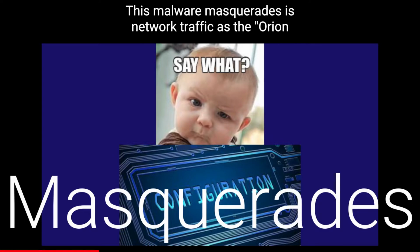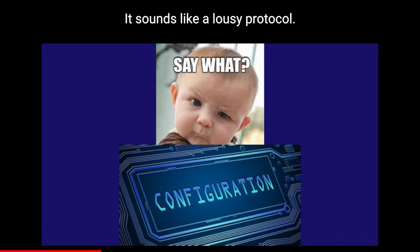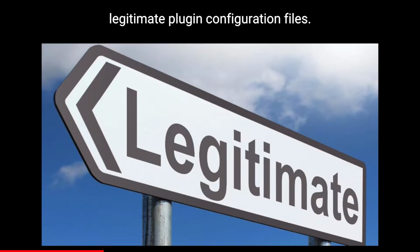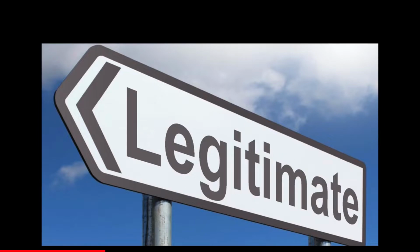This malware masquerades its network traffic as the Orion Improvement Program protocol. Some improvement. Sounds like a lousy protocol. Thanks, SolarWinds. But this malware stores its reconnaissance results within these legitimate plugin configuration files, and that allows it to blend in with the legitimate SolarWinds activity.